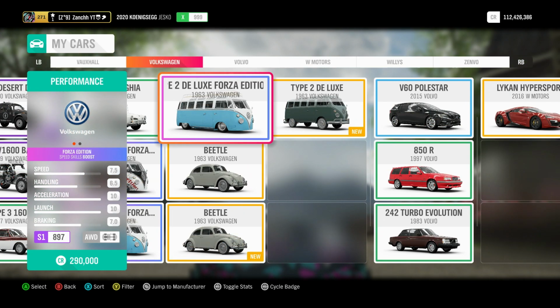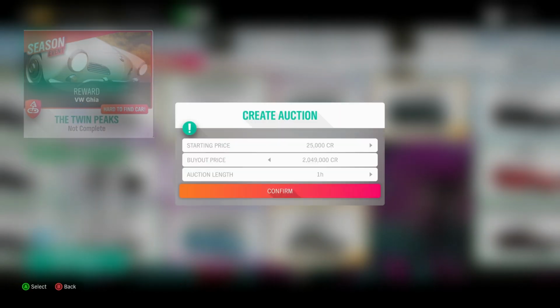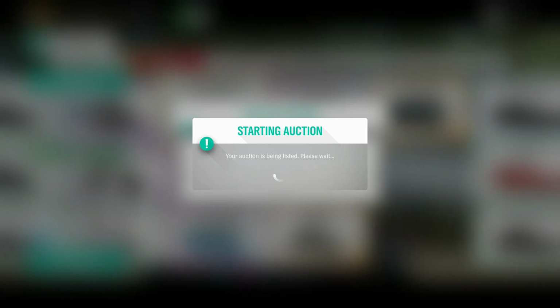Moving on. Now, next on our list for the Twin Peaks race reward in autumn, you get the Volkswagen Gear making a comeback. Now, this car is currently sitting at a strong price of 2.049 million credits, and has a starting price of, let's have a little look, 1.863. Get it sold if you have one in your garage. You're going to get it back for free in 2 weeks anyway. Might as well cash in on a cheeky little 2 million credits. But anyway, for the Twin Peaks race reward is the Volkswagen Gear making a comeback.